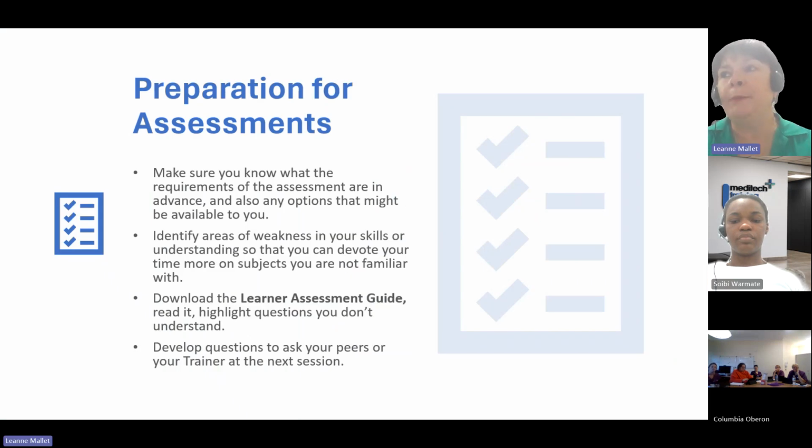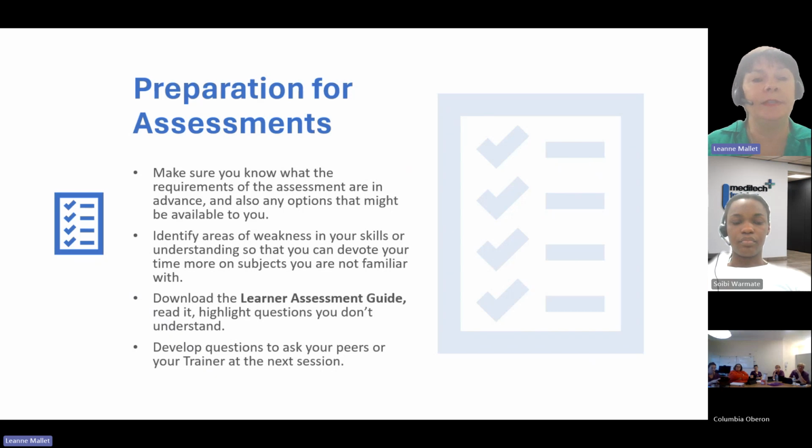So be prepared for assessments. Make sure you know the requirements of the assessment, okay? Do your preparation. You can download a learner assessment guide. So all of the assessment is online, but there is a booklet called a learner assessment guide you can download, which is all of the assessment questions in printed format. Some people prefer that, but all the answers must be completed online. Okay, so just whatever your preference is.